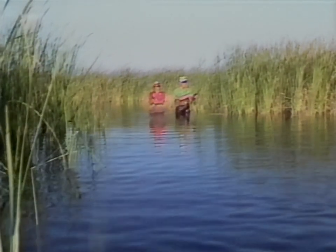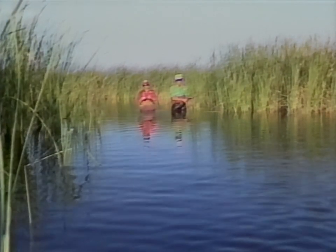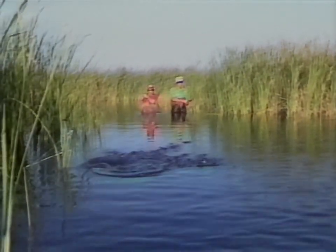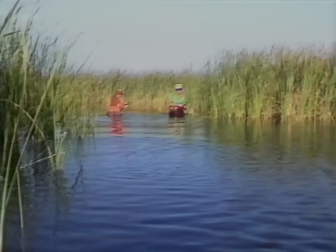Oh, I guarantee you there's some fish here now. Hey, you got one. Hey, boy, you got a good one there, Steve. Lean him out again. Out of them reeds. You got a nice one, son. Oh yeah, that's good.